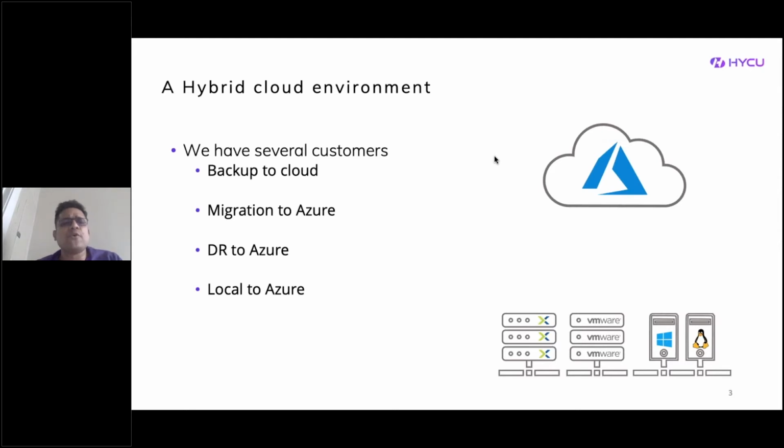So how do you go about supporting all of these different use cases with a unified backup and recovery solution? Because the one thing that we have noticed today is this adoption of Azure in these several facets of storing backups or doing migrations or leveraging Azure for DR. That adoption is rising by the day.